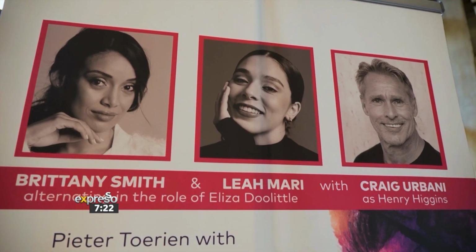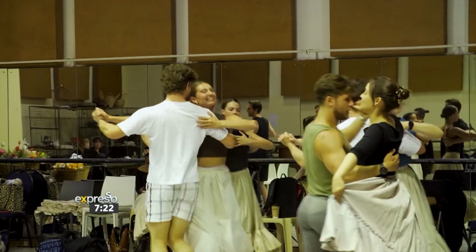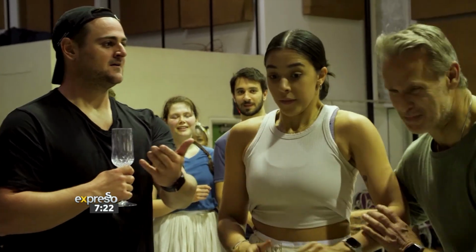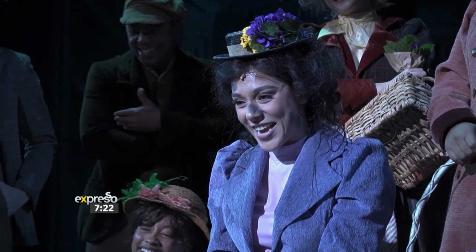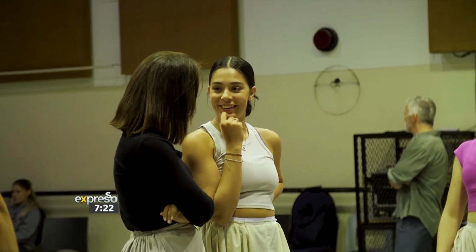Now, you share this role of Eliza Doolittle with Brittany Smith. How does your interpretation of it set it apart? We worked together on The Sound of Music last year, so it's been very exciting to work side by side this time around. Britt and I both come from two slightly different training backgrounds. She's with Cape Town Opera, so I come from a more musical theatre background. She teaches me things, I teach her things. It's been a collaboration, even though we aren't on stage together. And I'll be honest, quite a sisterhood.